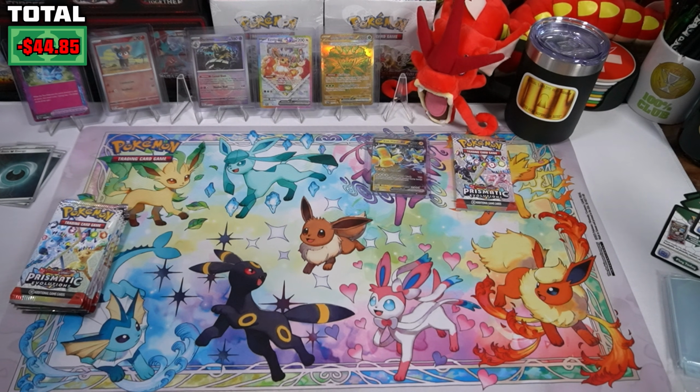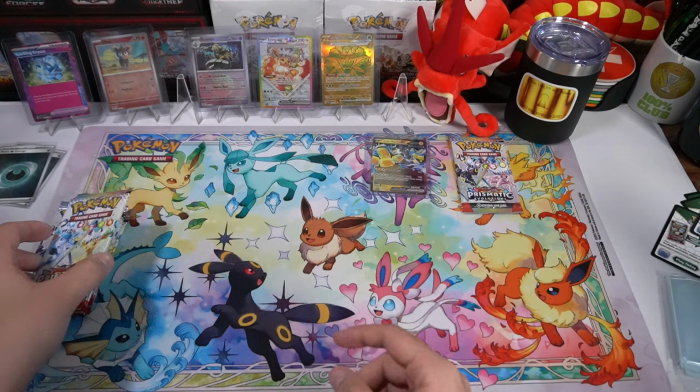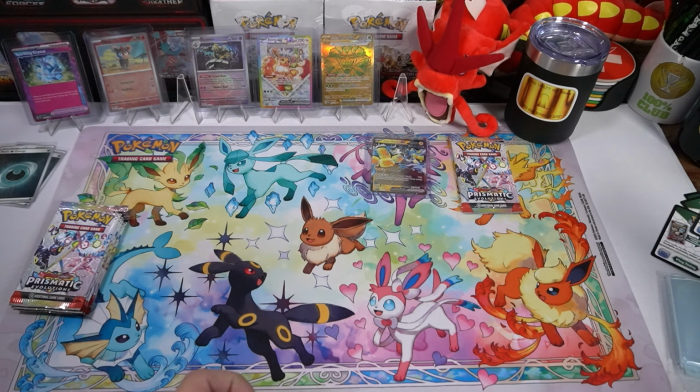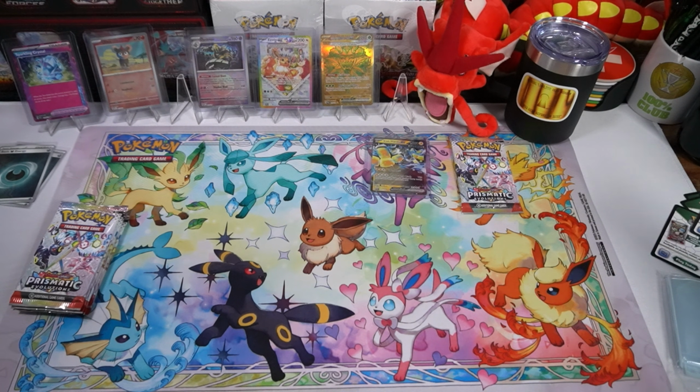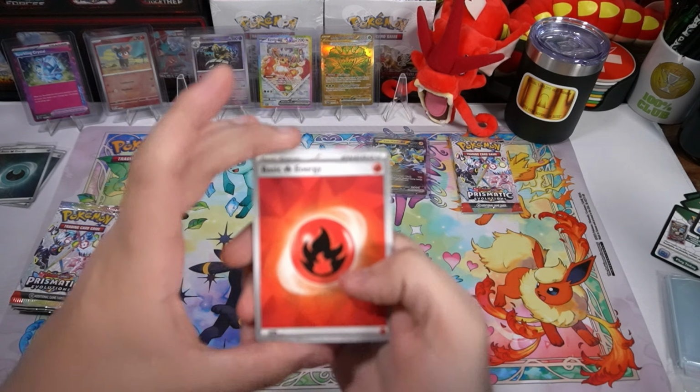These are the best hit rates I've ever had for Prismatic. I know for like a normal opening, this wouldn't be the craziest hit rates, but for Prismatic, this is not bad. This is the most amount of Prismatic I've ever opened. This feels like a crazy amount of Prismatic. These are just hard cards to get. All right, here we go.